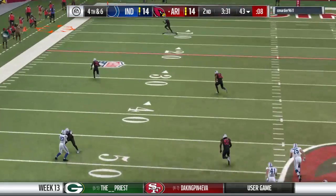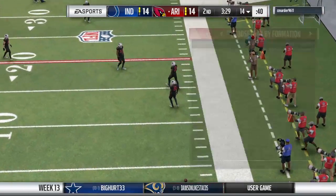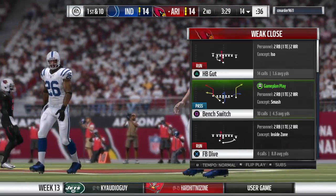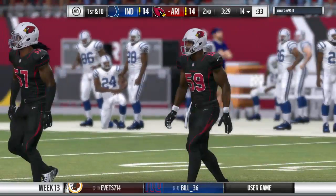And he gets it away, a directional kick going toward the sideline. And they won't risk defending a return here. That one's out of bounds, and it'll be spotted at the 14-yard line. Arizona getting ready to go as they take the field.